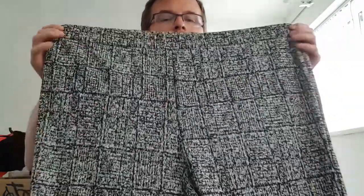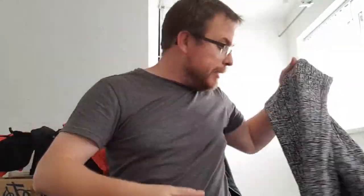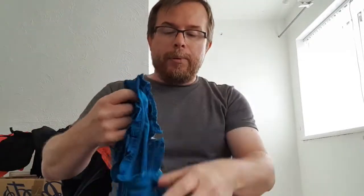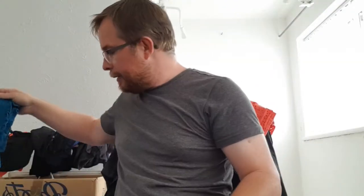Let's have a look, what have I got? Trousers. Yeah, lounge trousers by Yours, which sells well. Size is 26-28, so good size. £7.99 should be achievable. Top by Papaya, size 18. Again, £7.99, maybe a little bit less.